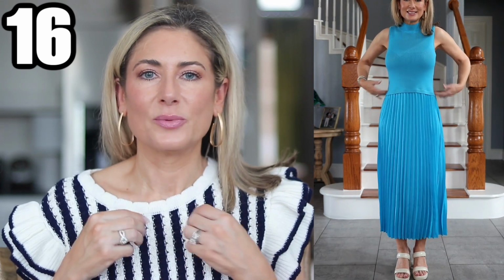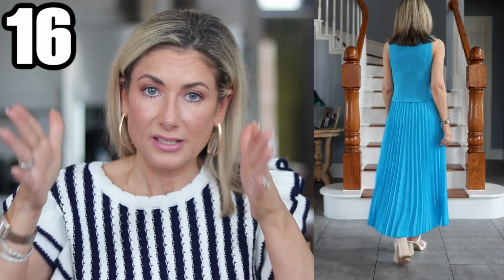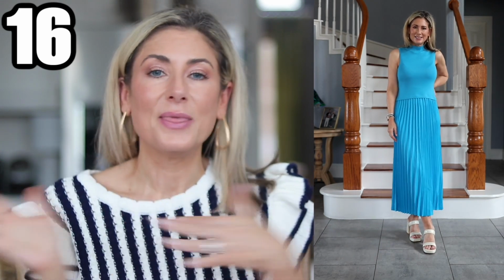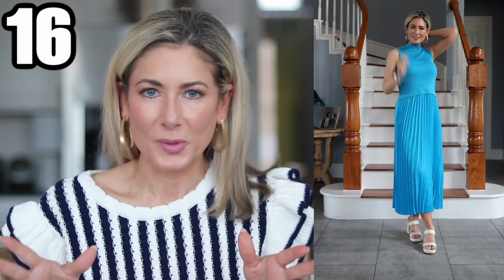The top is a really fine gauge, very lightweight knit. It is not body conscious at all. It just lightly skims, sort of goes along, not even really touching, just kind of hovering along the silhouette. So it's roomy enough. You don't need to get shapewear under it. It is regular bra friendly. And then the pleats, I don't know why I'm doing this, but the pleats are so pretty. It's like a satin silk fabric, but it's not super shiny.